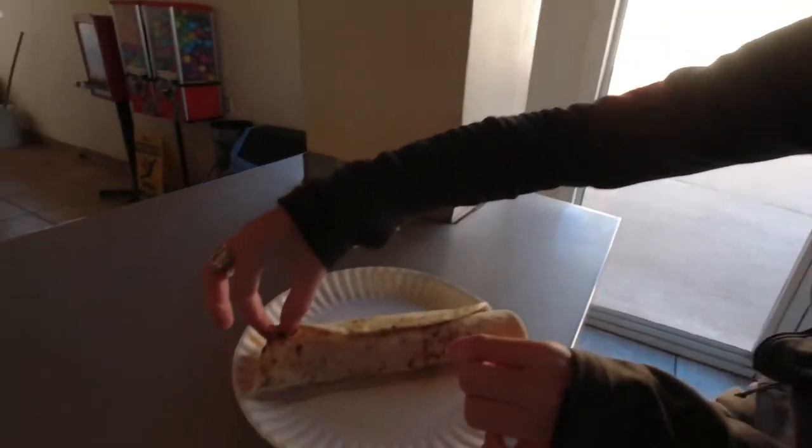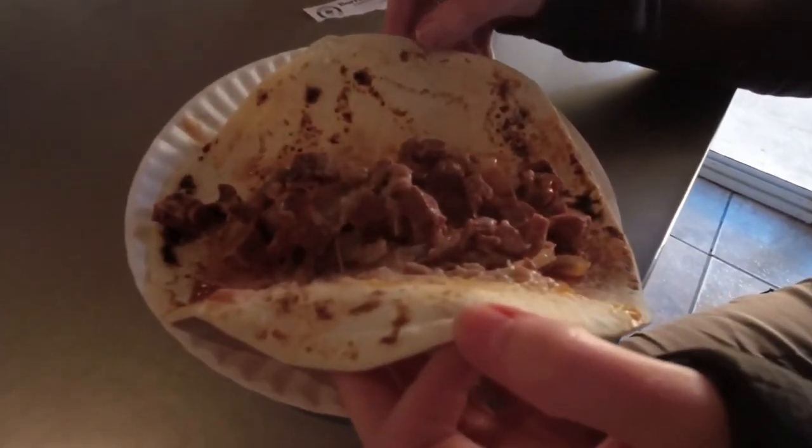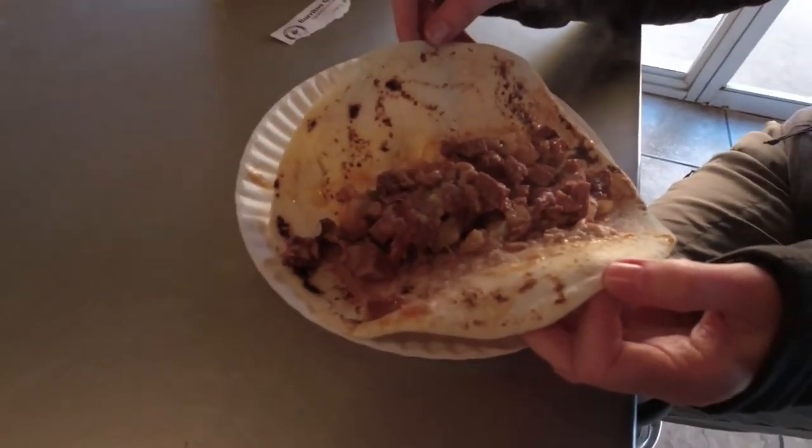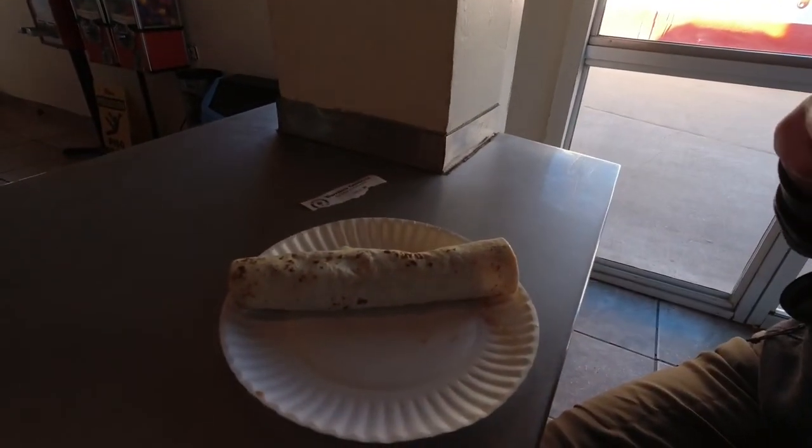So this is what it looks like, just so you can take a wee peek. It came with some beans. There's some potatoes on there, and this was 57 pesos. So 57 pesos is probably about $2.75, maybe? Cents, yeah, something around there. So, yay! Tongue burrito, finally.